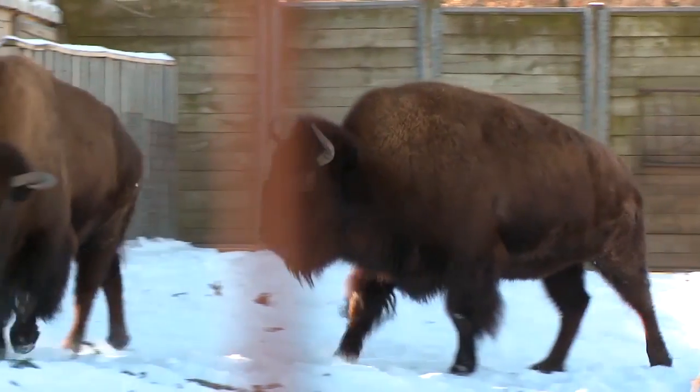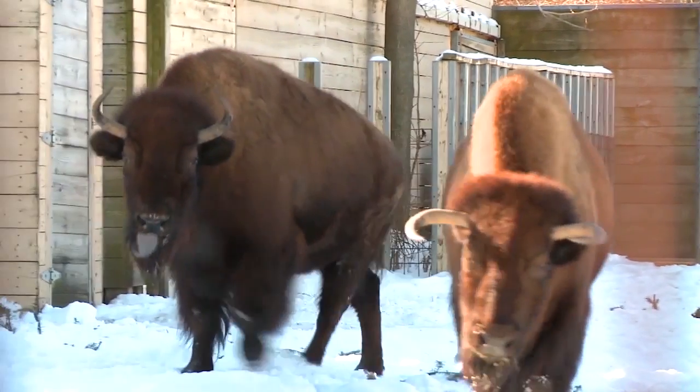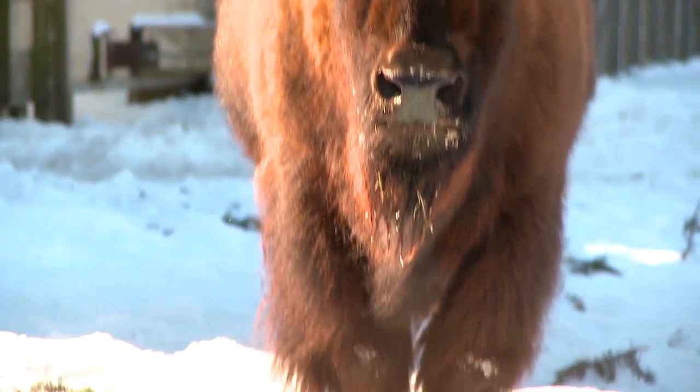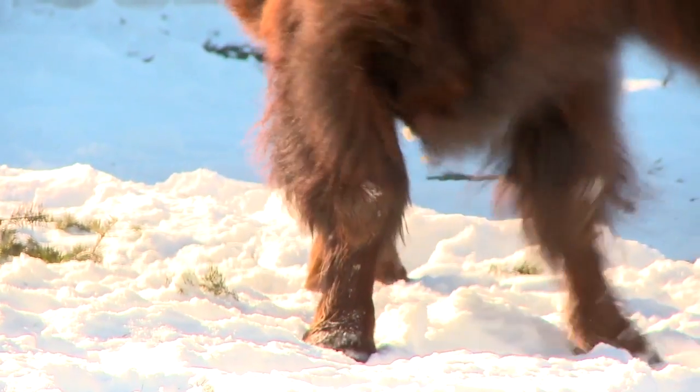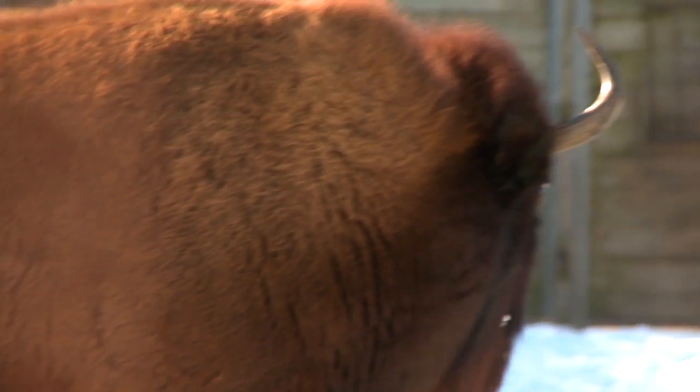These are full grown. It's a male and two females. The male's the one on the left-hand side, larger animal, bigger hump in the back, larger horns. The two females are in there on the right. Yeah, so I noticed they have this incredible fur. They have large hooves. They have a giant head, and on top of their head are these massive horns.